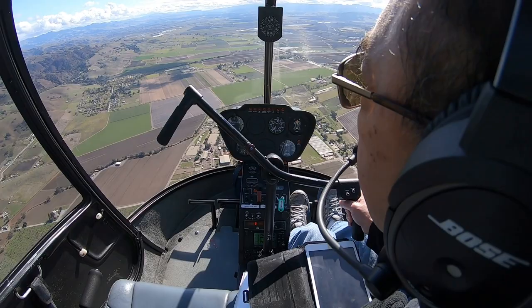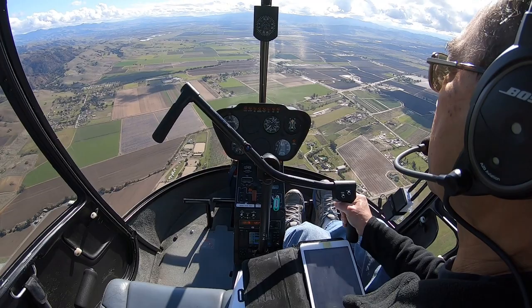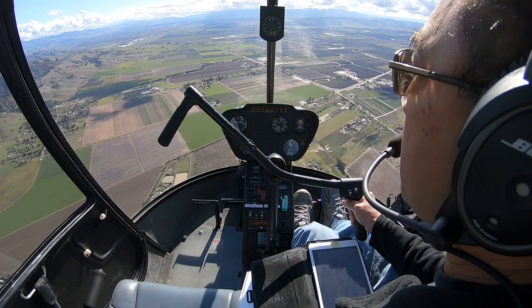Routine traffic, helicopter 62 Sierra Alpha, 5 miles to the southeast at 1,800, transitioning to Hollister, last call, San Martin.